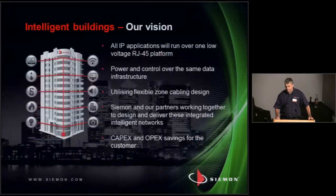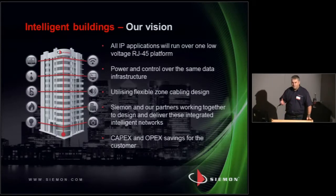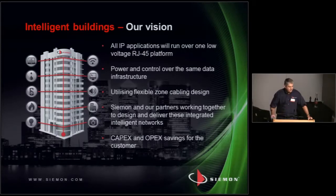So that's a little feature about Simon. Now I'm going to talk to you about intelligent buildings. You've already heard about new voice applications and how they're working, and power over Ethernet. All of these things need a road to run on, and the cabling infrastructure is that road. And if you skimp on that road, then all your shiny new toys and all the things you want to work will not work properly. You'll have interference on the line, you'll have calls dropped, you'll have cameras that aren't quick enough, many things. So we see it as a vision that IP will all run over a single cabling infrastructure.